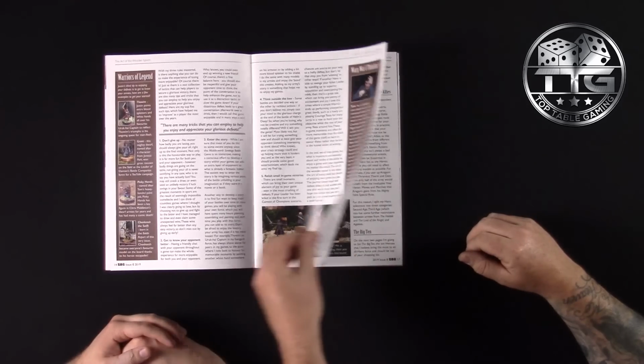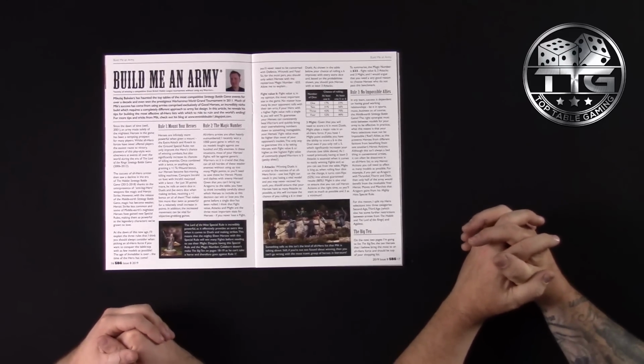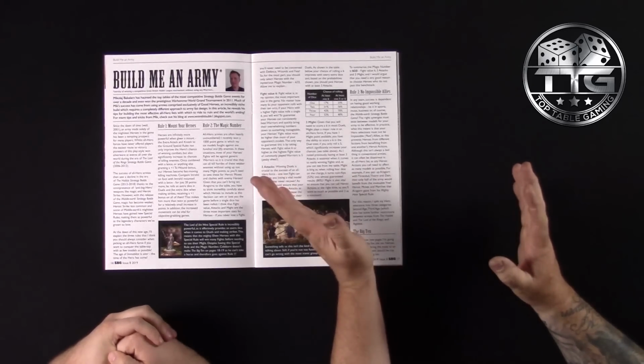We flick through, and we come on to Mikolaj's article, Go. Build Me an Army. We don't want to give too much away, so we're not going to go into what he actually goes into, because this is a very interesting article, especially if you're into your stats and you like all your number work, and it tells you how to build a more effective army.